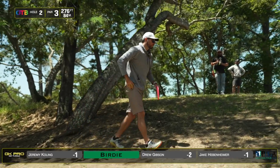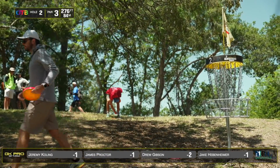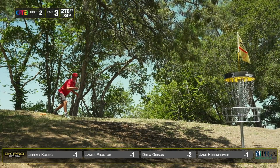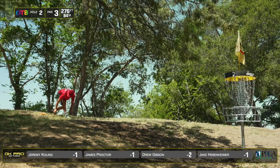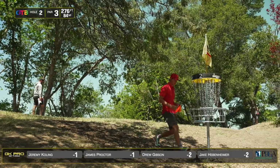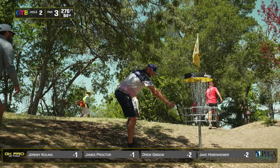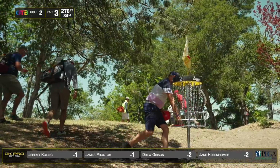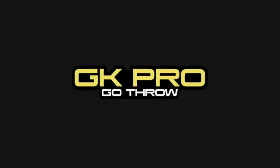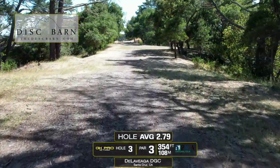Nice 2 from James. Just getting a little further than Drew on almost the exact same line. Three birdies, Kev. Pretty solid. Honestly, that's incredible. Yeah, this hole coming in over par, averaging over a tenth of a stroke over par. So that birdie is good, picking up strokes on folks. So we head to the easiest hole in the first 3.